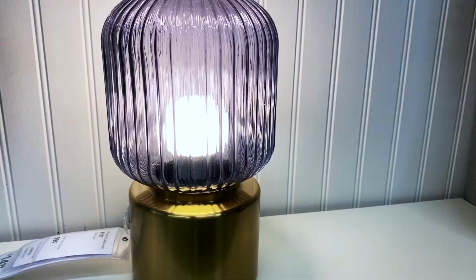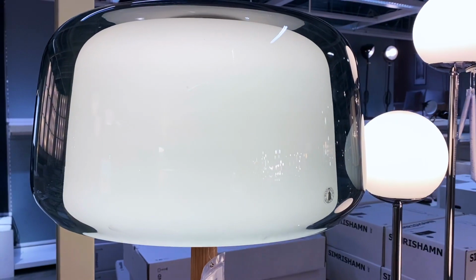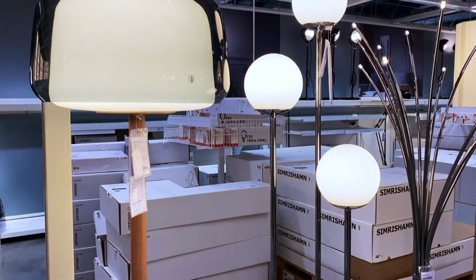Kobe and I think we might go back and get a couple of these glam ones. And I also loved this mid-century style floor lamp. I could totally see this in Don Draper's office on Mad Men.